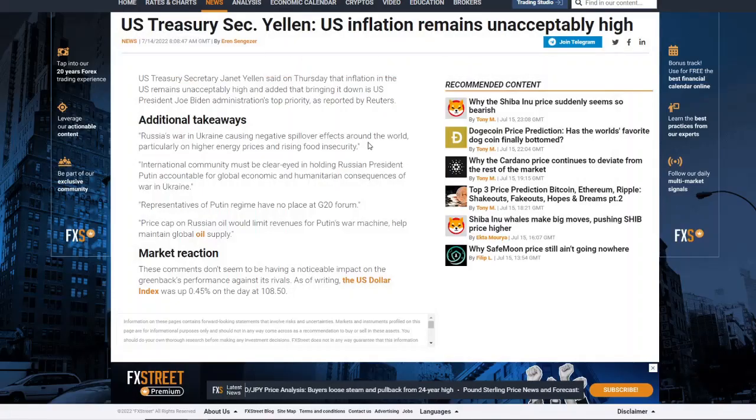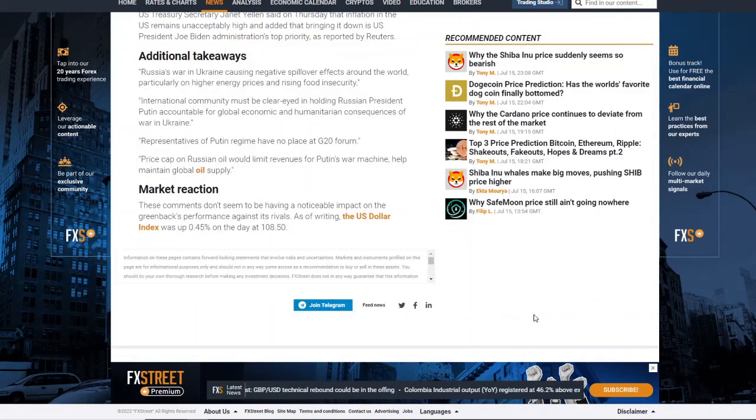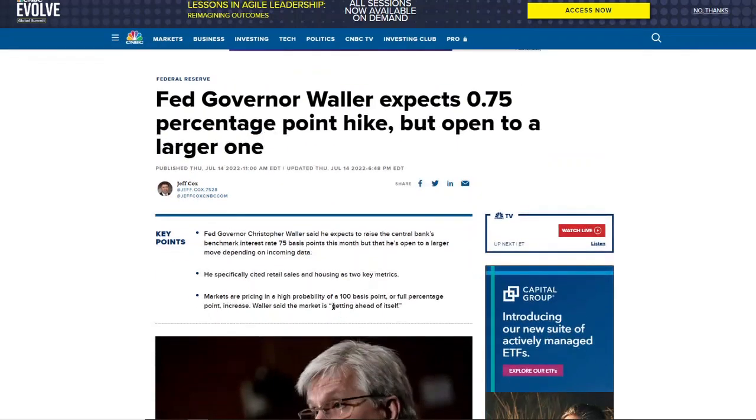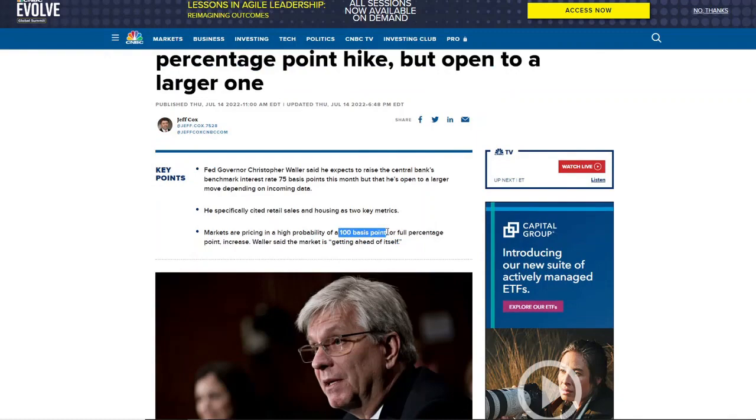Here we are with Secretary Yellen's statements earlier this week stating that U.S. inflation remains unacceptably high. And this is one of the biggest doves out of all the Fed members that you can think of. And stating these words, she is starting to seem a bit hawkish. Now, we had one of the Fed members this week also share their thoughts about how they feel about this next rate hike meeting, right? Fed Governor Waller expects a 0.75 percentage point hike, but is open to a larger one. And he stated that the markets were getting ahead of themselves by pricing in 100 basis points. And that's why things started to move quickly.